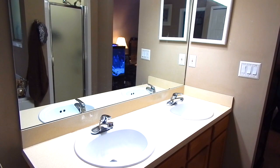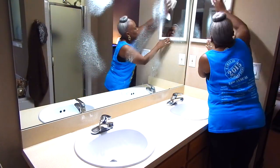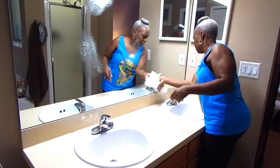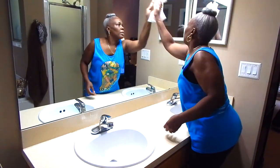Sprayway, just to give the mirror a good cleaning. I had to go into our bedroom to get it. And guys, I really love the Sprayway. It really does a good job. If you've never tried it, try it out and see. It's really good.